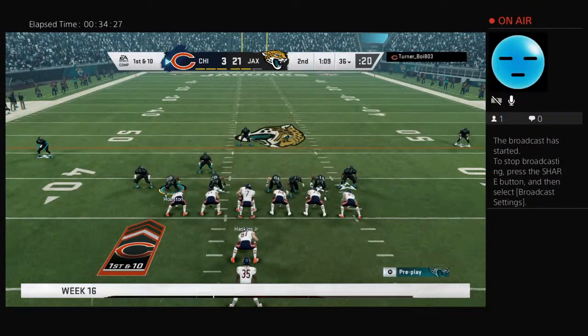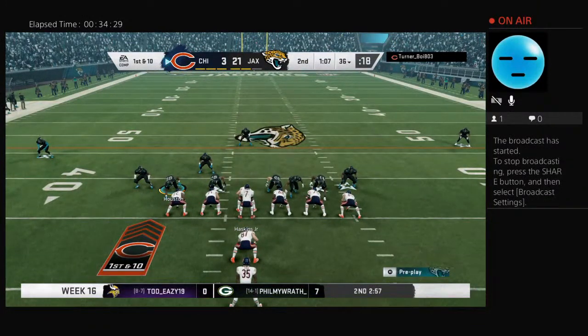Pin the mirrors back and go full strip. 57 to Mike. Mike 57. Zoom.